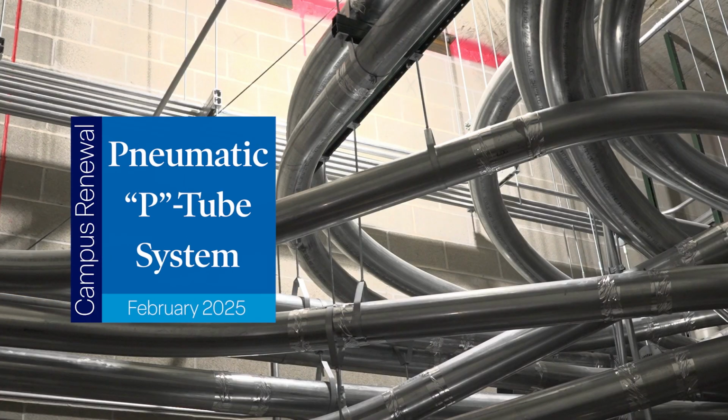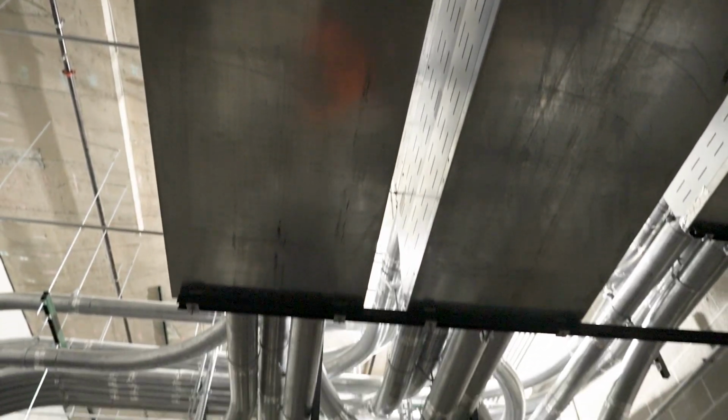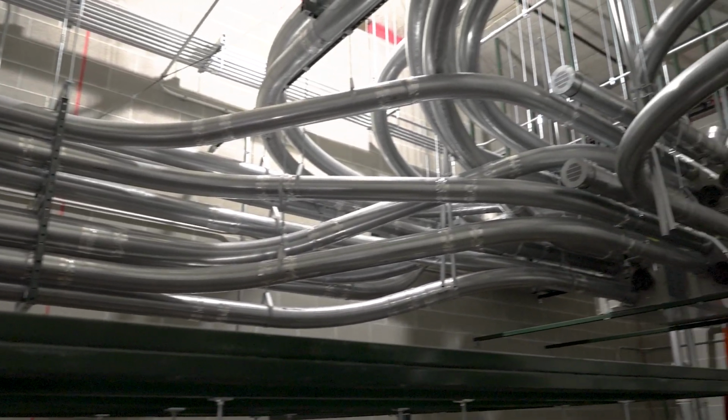Looking at the pneumatic tubing, we call it P-tube here. And what this does is we have our transfer boxes in here. It takes all the systems, anything that the nurses want to send to another building or throughout this building, it'll actually come up to this floor. It'll get distributed and sent back out.